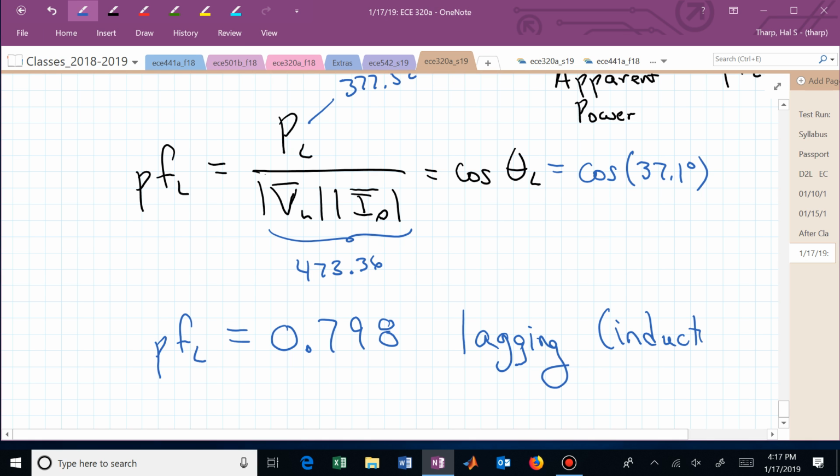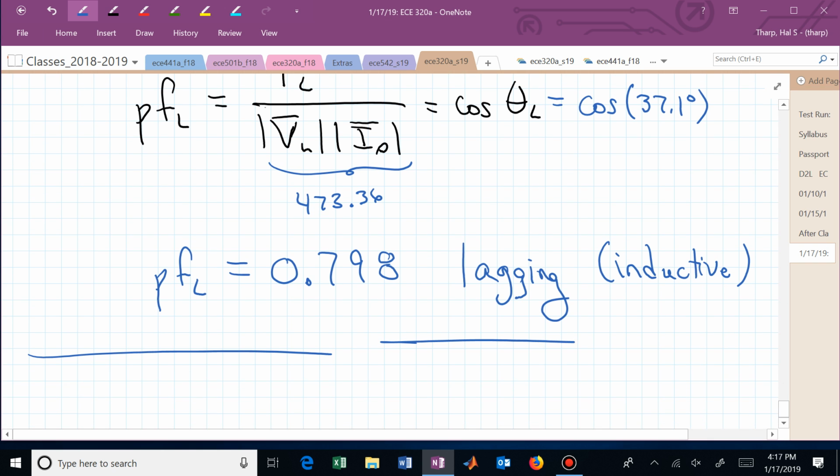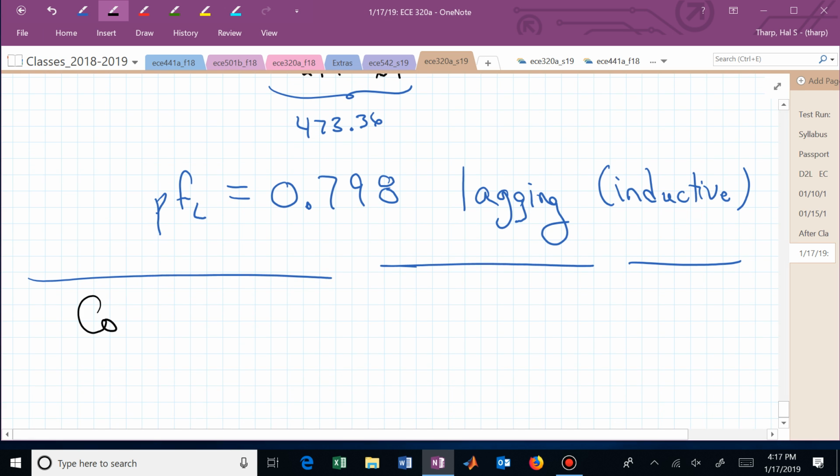And you found that because you were remembering that it was an inductive load. But Q was positive, wasn't it? In this power written in its rectangular form, the complex power. Well, this is so fun, I don't want to stop. So let's find the complex power of the line.